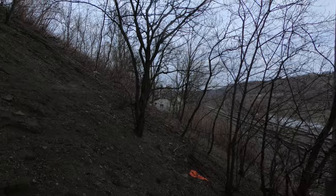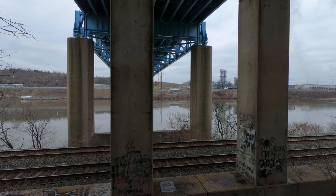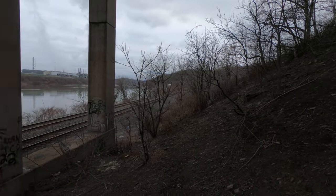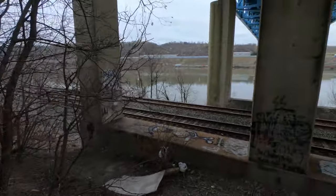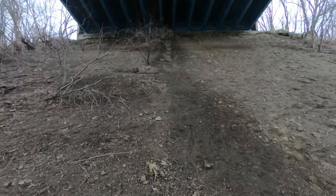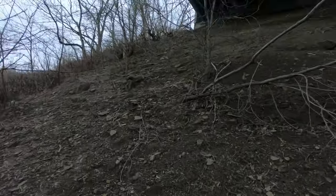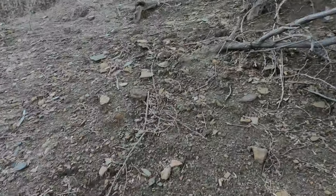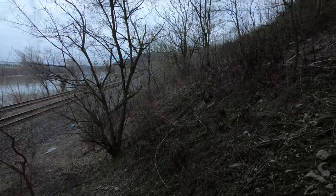But you get a pretty good panoramic view here. Carefully slide back down. Okay. Whoa. Yeah, it's a lot steeper than what the camera's projecting, trust me. Ouch. Why does everything got to be jaggers, man? Damn.